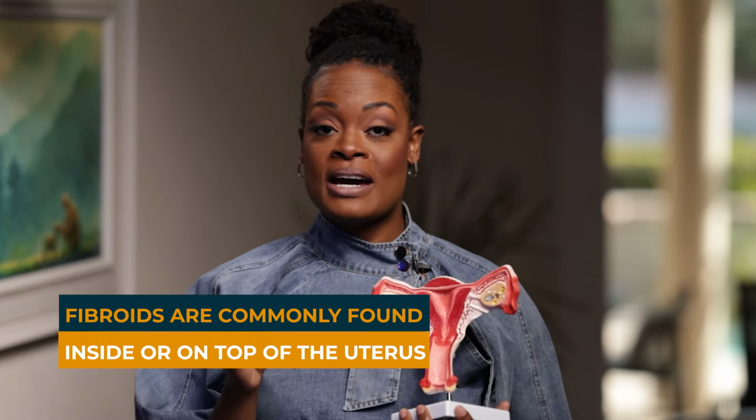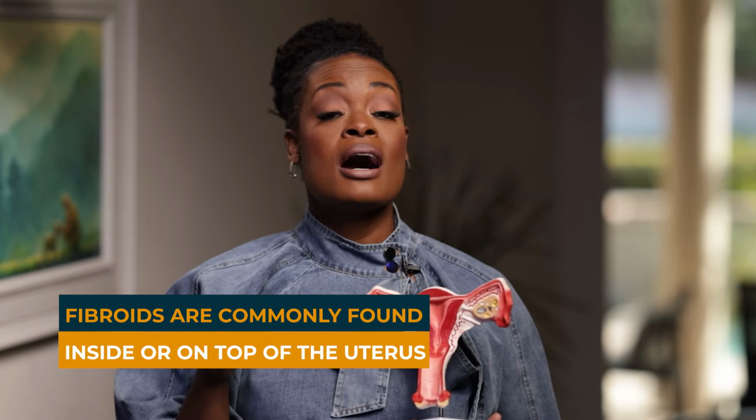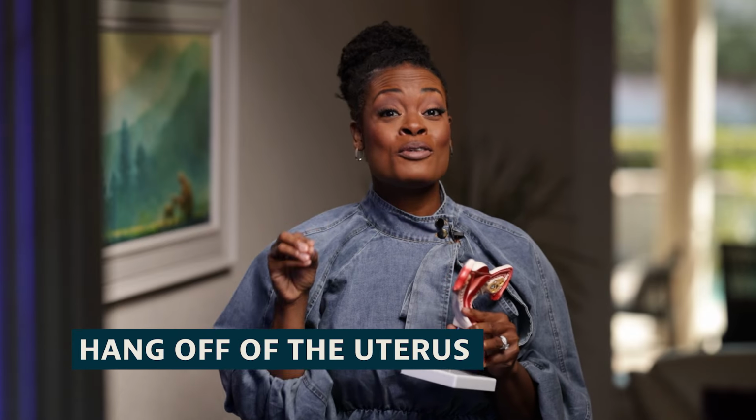Fibroids are commonly found inside or on top of the uterus. If we were to look in a little bit closer here, we're seeing the muscular area of the uterus. And fibroids can be found there on the inner space here, or even on top of the uterus. They can also hang off of the uterus, almost like a fruit hanging off of a tree, all right? So they can be somehow attached to the uterus or inside of it. It's important to know the types of fibroids that you have, where they're located, as well as the size.